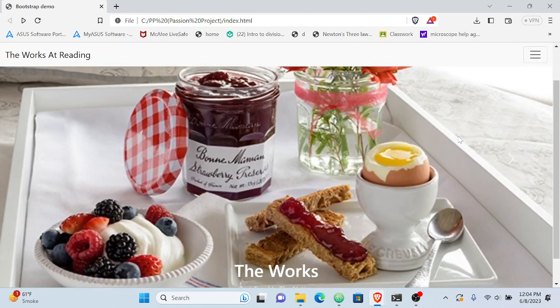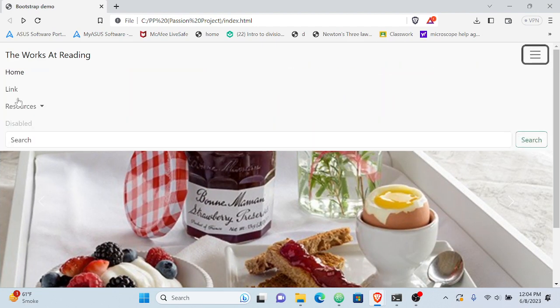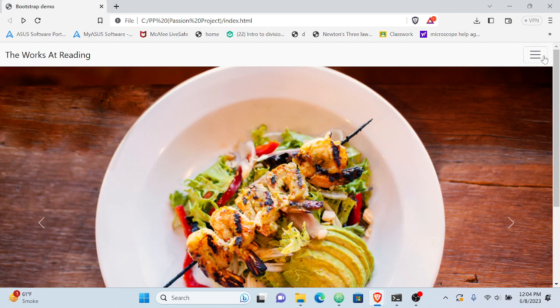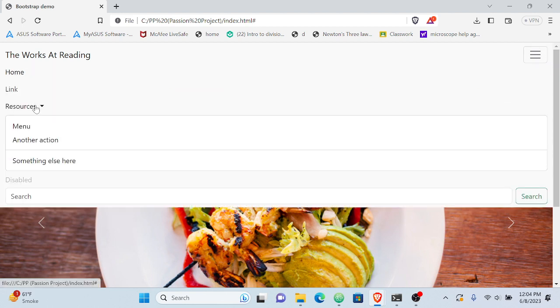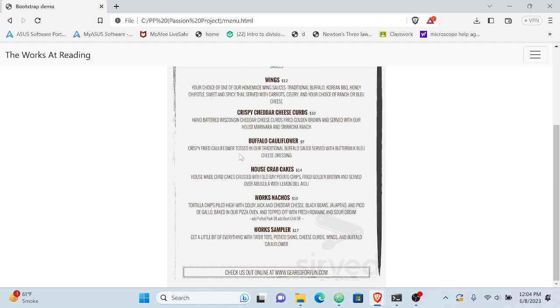Now, the next thing you can do is go here and you can see there's Home, which takes you home, Link, which doesn't take you anywhere because I didn't have time to develop that, and Menu, another action. So it's only able to get to the menu. And this is the menu.